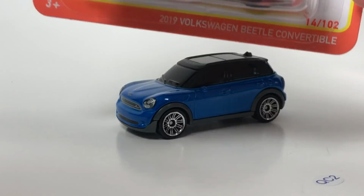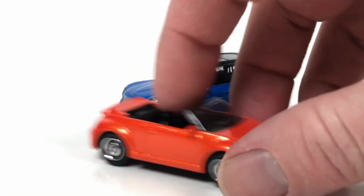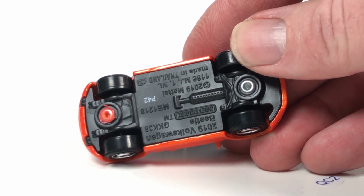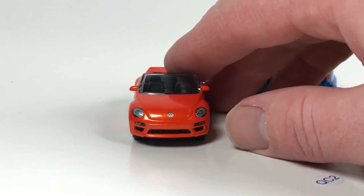Sticking with little cars, let's do the Volkswagen. I like the Volkswagen old school Beetles. Not a huge fan of the newer Beetles, but I had to get her anyway. And this bright orange, this is copyright date 2019. So I think this came out last year, was the debut of this tooling. Not bad.